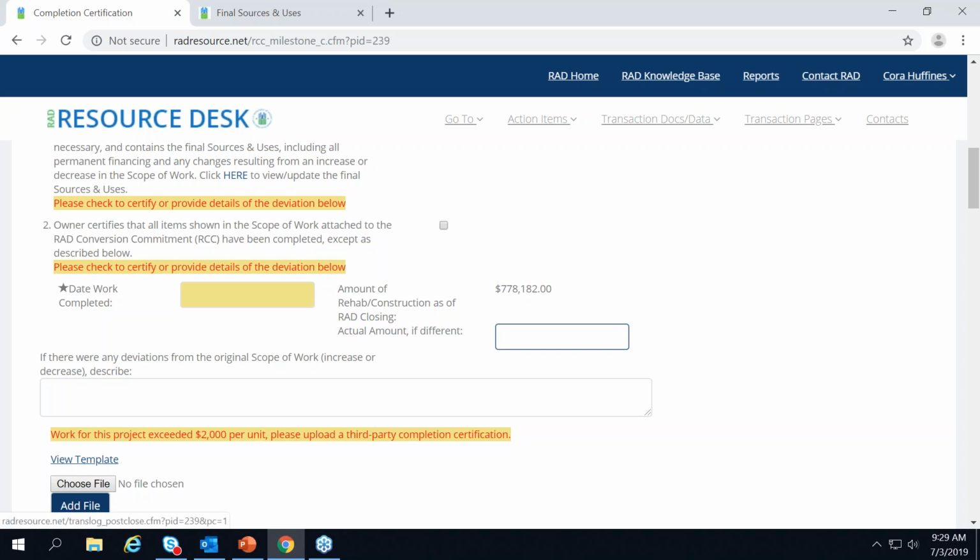So if you change the amount in your final sources and uses in the transaction log, and it no longer matches this number, you need to populate it here and then explain if it's higher, we want to know what the new funding source was. And again, you can use the comment box here to describe that. If you spent significantly less, we also want to know what you did with the excess money. Did you deposit it into a reserve account? So again, explain away your answers above so that it's clear to HUD how this transaction completed the scope of work.